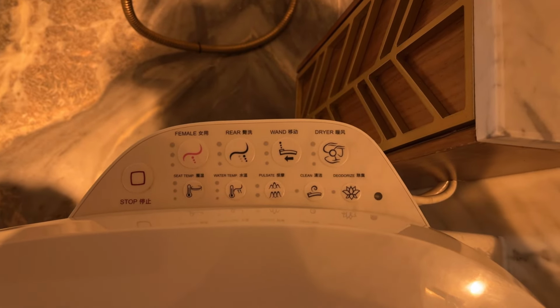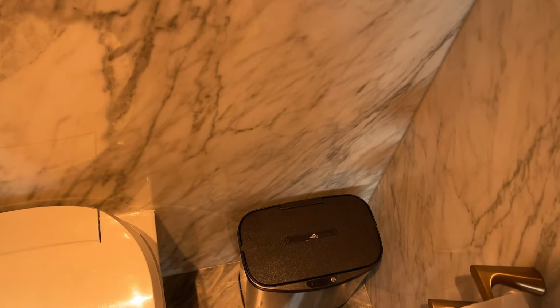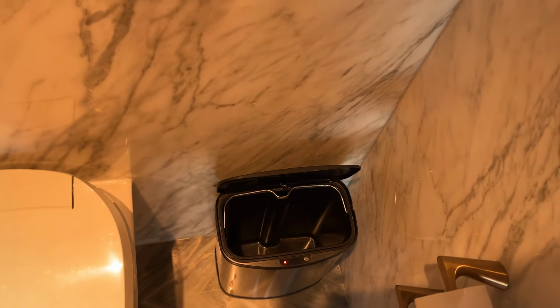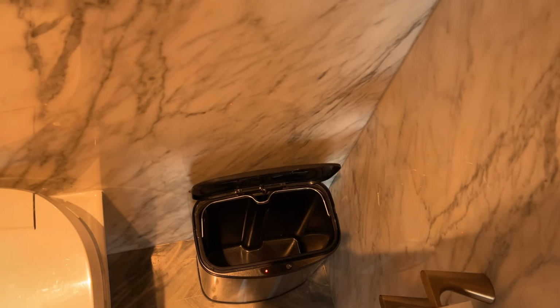And why not? They have this Japanese toilet, which has different modes and all the different features which we see in the Japanese toilet. So this is part of this hotel, and why not? Also, this is the dustbin which is operated by sensor, so this is also a nice touch to the washroom.